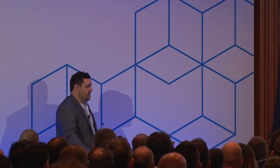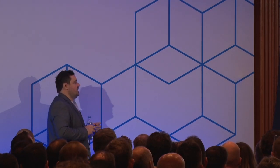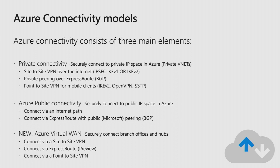So that's Office 365. Let's have a quick look at Azure connectivity options over this model. If you'd asked me 6 months ago what the connectivity models for Azure are, I'd have said there are 2: private and public connectivity. Connectivity to private IP space in Azure and connectivity to public IP space in Azure. But at Ignite in September, the Azure team announced Azure Virtual WAN, which I'll talk a little bit about, and there is a link to the full session at the end of the deck.